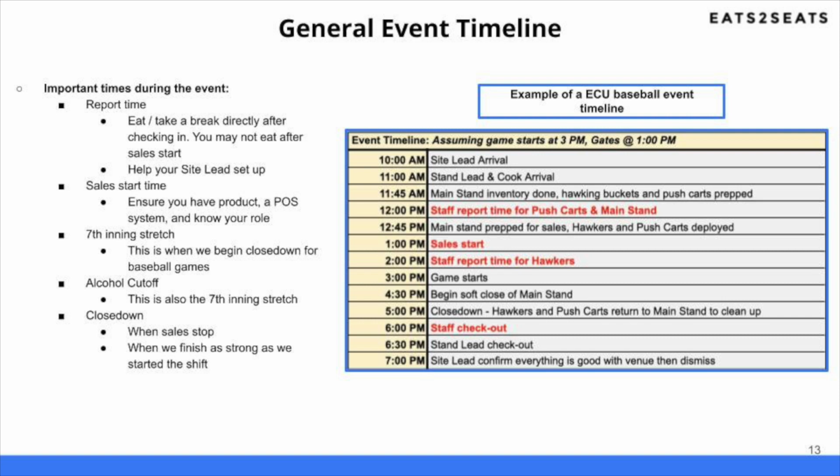You can see here on the slide that assuming a game starts at 3 p.m., gates will be at 1 o'clock p.m., and that staff report time for push carts in the main stand would be at noon, and then staff report time for hawkers would be 2 o'clock p.m. In summary, doors and sales are always going to open 2 hours before first pitch, and staff report time will always be an hour before sales start or doors open and 3 hours before first pitch.